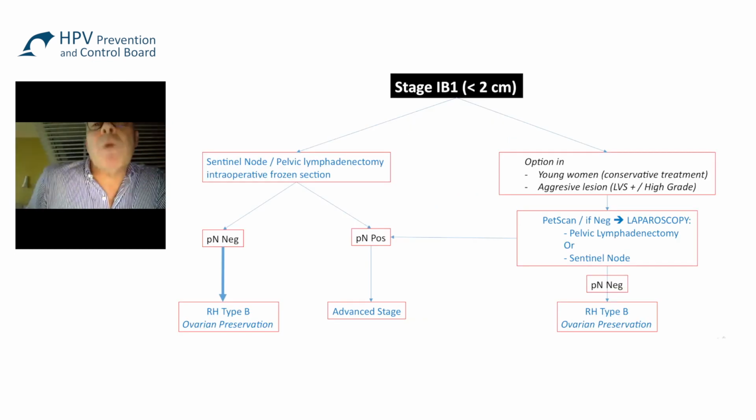In stage 1B1, so less than 2 centimeters, before deciding the treatment, we perform pelvic lymphadenectomy or sentinel node with intraoperative section. And if the nodes are negative, radical hysterectomy type B. As an option, especially in young women, and Patrice Malvé will discuss this point, or in case of aggressive lesions with lymphovascular involvement, we recommend, before deciding the treatment, the realization of PET scanner or lymphadenectomy or sentinel node. And only if the nodes are negative, we can perform a radical hysterectomy type B. Next slide.